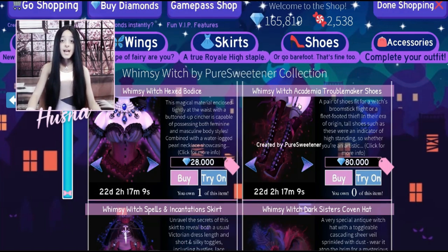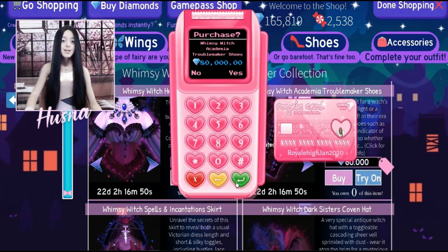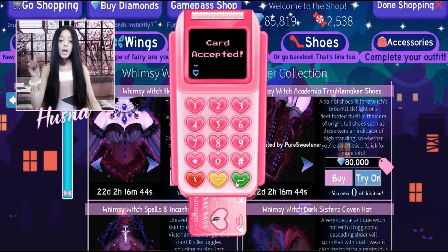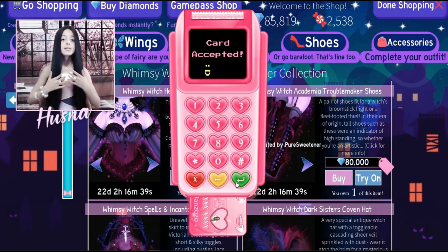Anyways, the Wispy Witch Academy Troublemaker Shoes. Those kind of look like you're gonna make some trouble, girly. Yeah. So, a pair of shoes fit for a witch's broomstick flight or a fleet-footed thief. We're gonna go ahead and buy that for 80,000. Buy it. Yes, ma'am. Let's go ahead and buy it. Insert the card. Sign the card, girly. Chig chig. Oh, yes. Let's go. Card accepted. Happy faces.